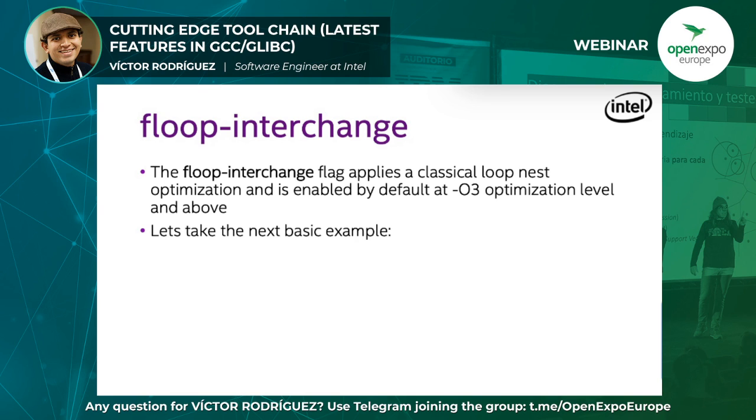But the other optimizations, O1, O2, and O3, are like the layers of an onion. We have O1 with the first basic optimizations, O2 with more optimizations, and O3 with even more optimizations that are nested on top of O1 and O2. Well, in this case, F-loop interchange is one of those optimizations included in minus O3, which is the highest level of optimization for the GCC compiler. So let's take a basic example of how F-loop interchange improves performance.